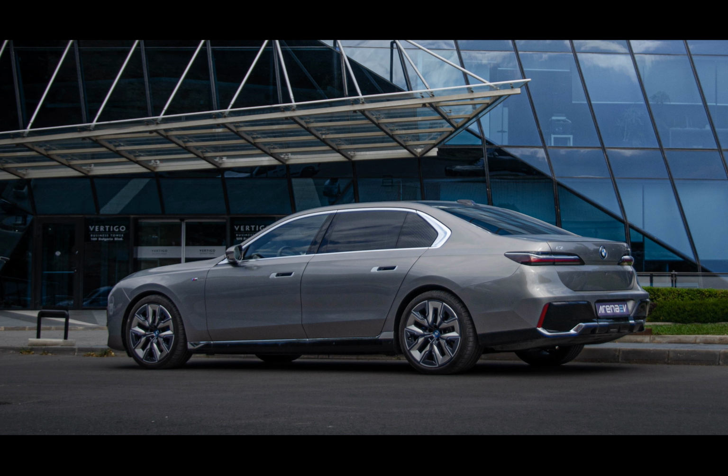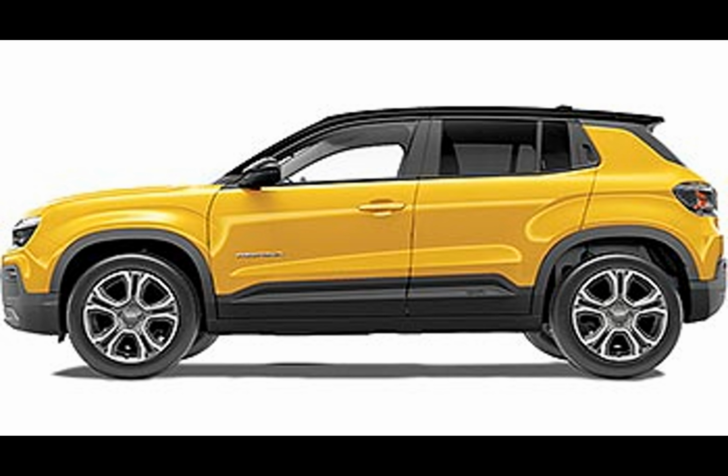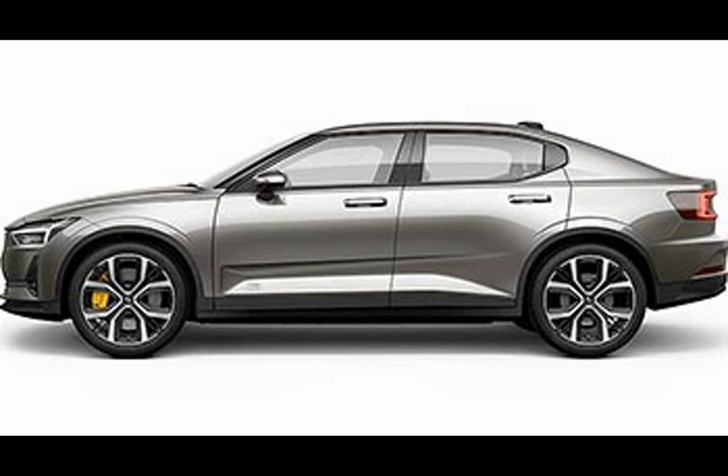BMW i7 is the flagship luxury sedan of the German brand, which we already thoroughly reviewed. Now, we are focusing on its consumption and energy efficiency. The i7 is BMW's first full-size electric vehicle, and as such, it has to meet a very high standard to be a worthy successor to the 7 Series thrones.